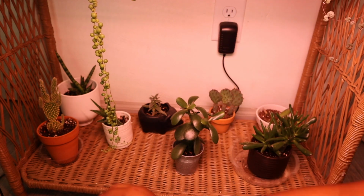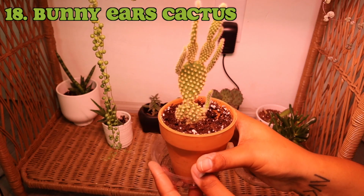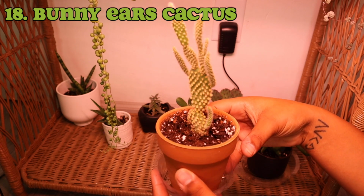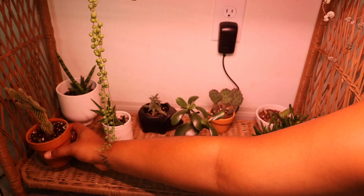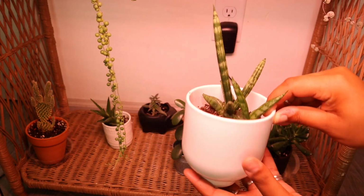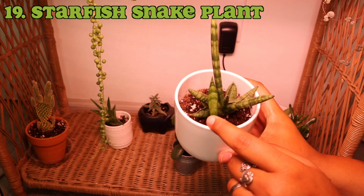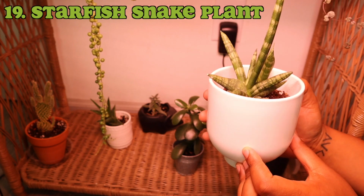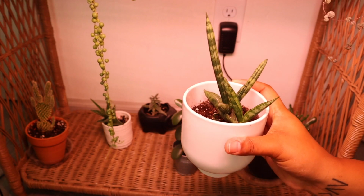And then back in the other corner I have my bunny ear cactus, which is one of my pride and joys. It's doing so great and it just keeps growing and growing and growing, taller and taller, and I just love it. And then the last one all the way back in the corner is my Starfish snake plants, Sansevieria, which recently just grew this little baby right here, and it's so cute. And yeah, I love it. I just think the Starfish one is so cool and different. And this one just shot up one day, it was so random.